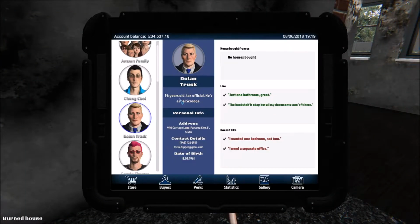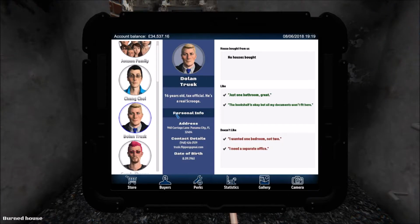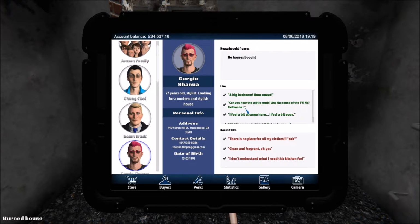In that case, well, the reason was, I looked at Dolan here, and last time he wanted one bedroom, not two, so that sort of ruins my plan of splitting the rooms up. But it means that I can put an office in there. Separate. Sorry, office. Goddamn pesky kids in the other room. This guy here might be hard to deal with. A big bedroom house suite. He looks a big bedroom, fine.